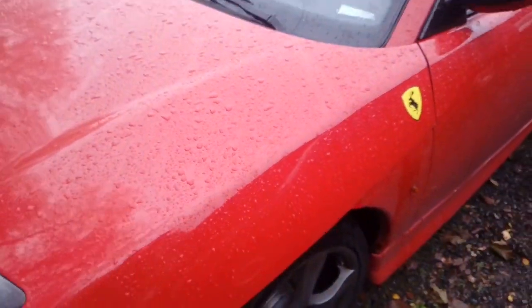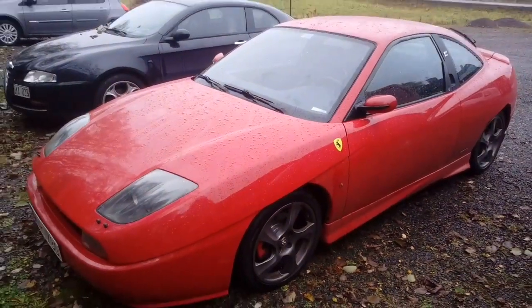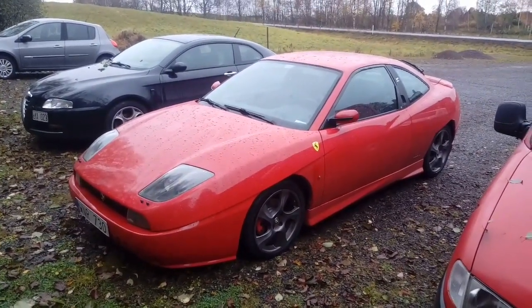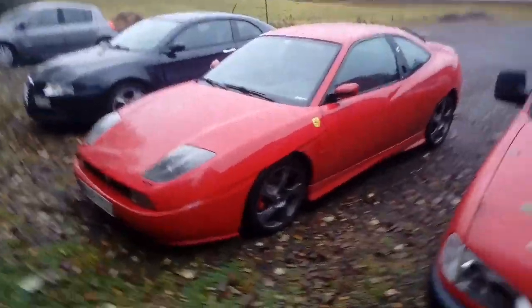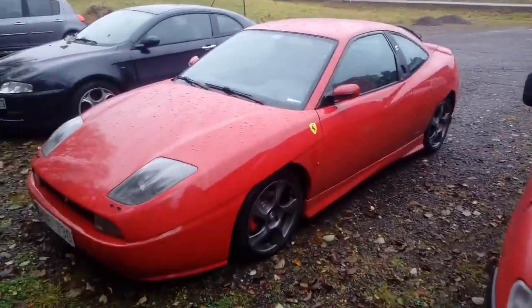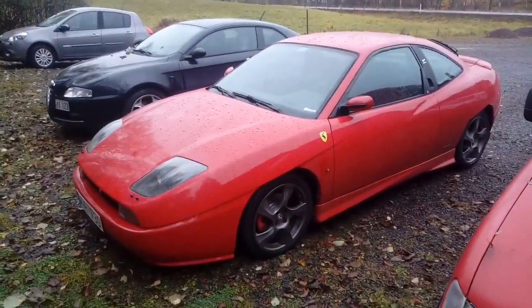I'm not sure. Let's look at the whole car now. Ready? Let's zoom out. What kind of car is this? You see the moose, you see the nose, and it is a Fiat Coupé! Oh my God! I bought myself a very old Fiat Coupé from 1994.